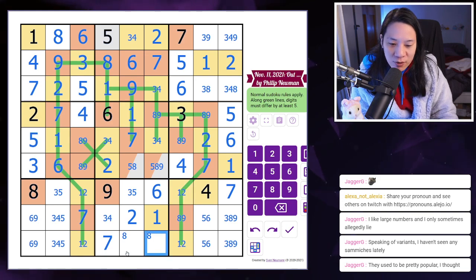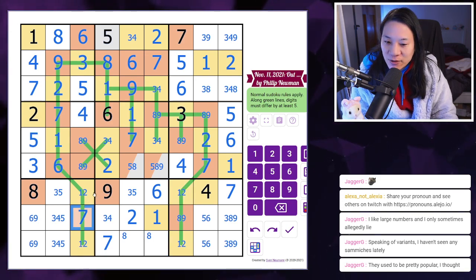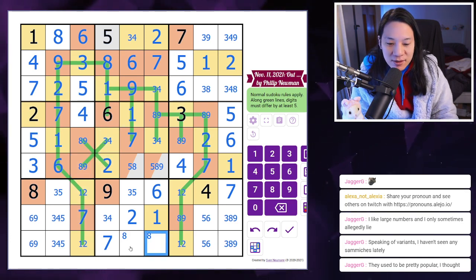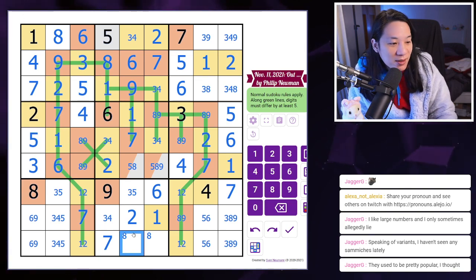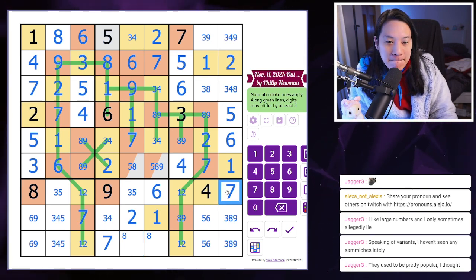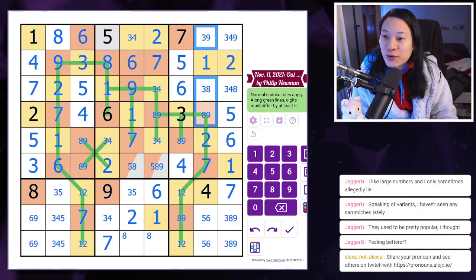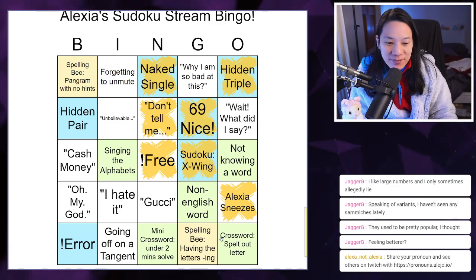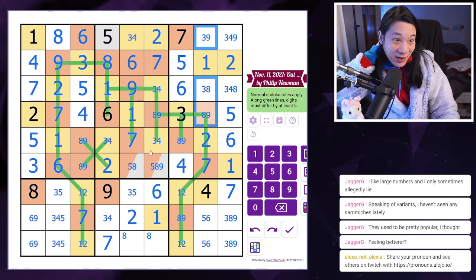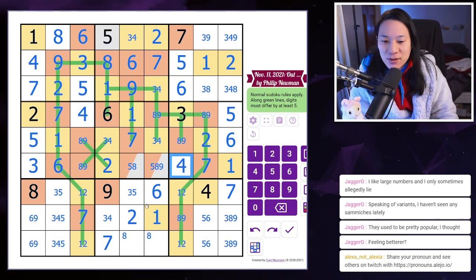How is this still not solved? I don't know why this is still not solved. I'm bad at this. Why am I so bad at this? Oh, I said it. Hold on. 3, 8, and 9. Why am I so bad at this? How long has it taken so far? Half an hour. Jesus. Oh my god.